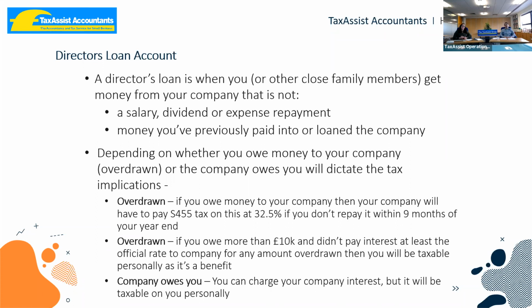So for an example, if you don't declare dividends and if you don't take a salary, but you do take money out of the company, so money is coming out of the bank account, that's when it will cause a director's loan to arise. And if that becomes overdrawn, there are a couple of things to watch. If at the end of the company's year, the director does owe the company money, then if it isn't paid within 9 months, there will be a tax charge on that overdrawn loan account, which is called a Section 455 charge at 32.5%. And also, if the loan account is overdrawn by more than £10,000 at any point, then the director will be charged a benefit in kind on that overdrawn loan account. So making sure you discuss with your accountant early on how you're going to extract profits and your remuneration is really critical to make sure you don't get drawn into either of those situations.